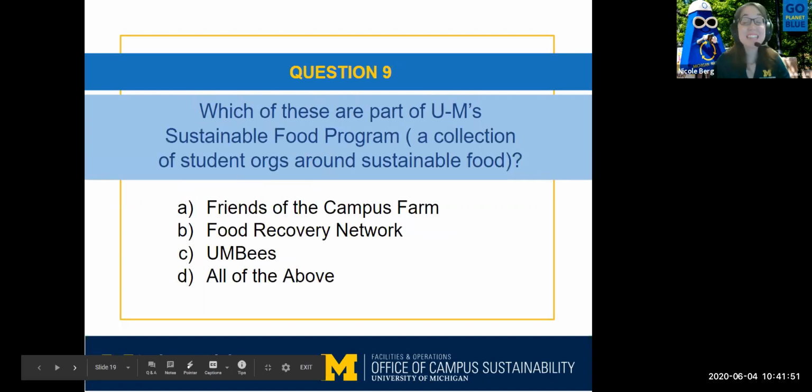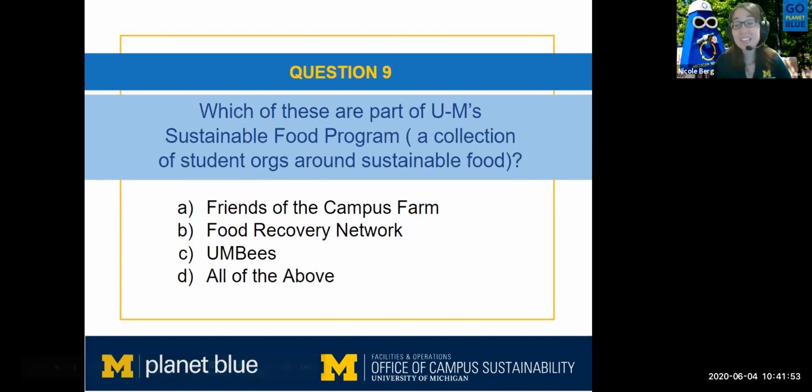Question number 9. Which of these are part of U of M's Sustainable Food Program, which is a collection of student organizations organized all around sustainable food? All right. A, Friends of the Campus Farm. B, Food Recovery Network. C, UMBs. Or D, all of the above? 15 seconds.